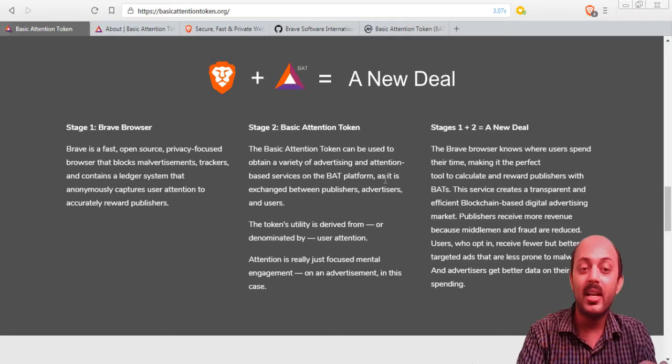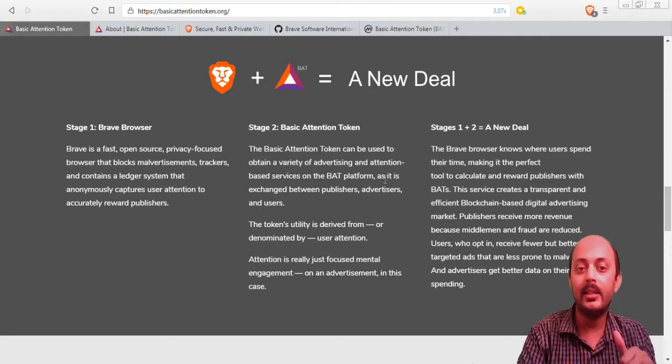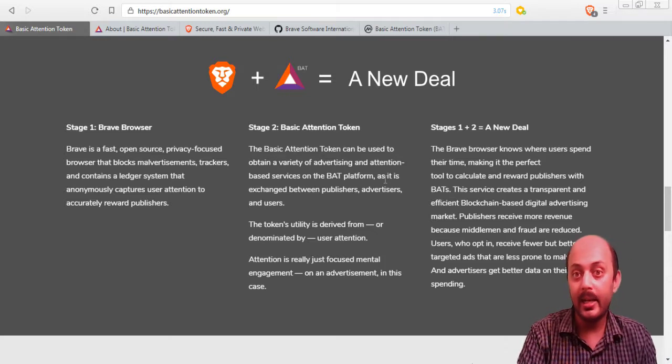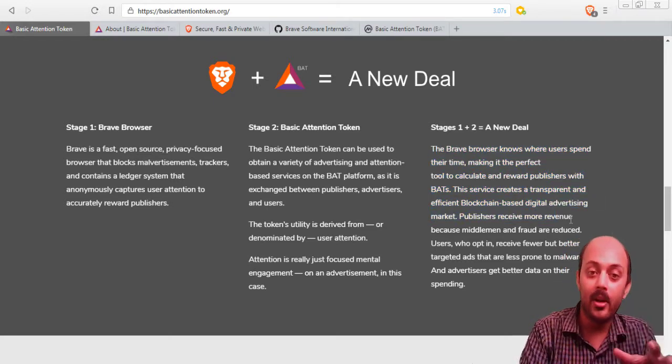That means advertisers, users and publishers can transact with each other in the BAT token. So they don't need to deal with any fiat currencies like USD, AUD or GBP. Instead, they can buy BAT tokens in their wallets. And when publishers get clicks from users, they will get payment in BAT tokens as well. Then they can convert to fiat currencies. So that's what it is all about. And if you combine stage 1 and stage 2, it becomes the complete product. So that is what it means.